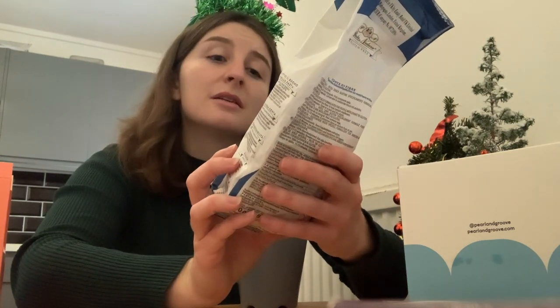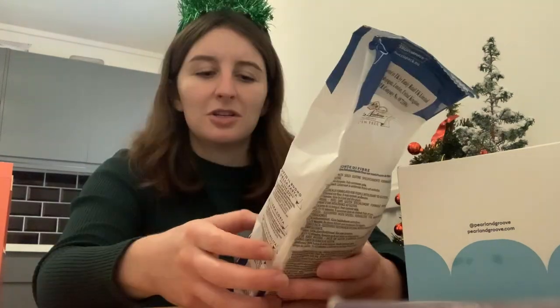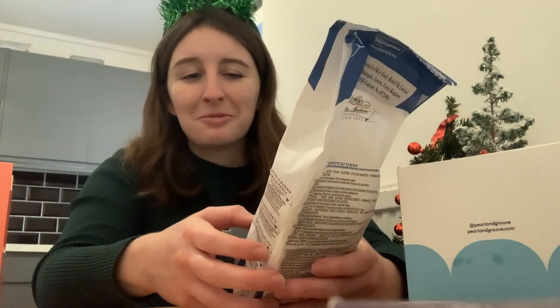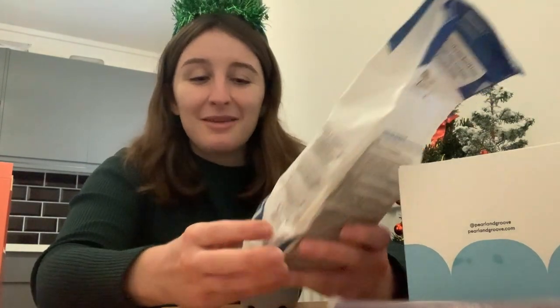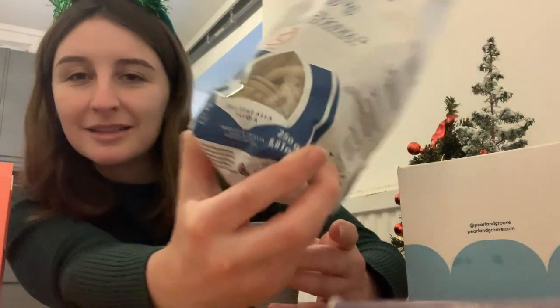The shape is riso integrale. Oh, I don't think that's the shape. I think that just means rice pasta. The shape, is this the shape? Dal seme alla tavola? Is that the shape? I don't know. But it's nice. It's like two little ends of a scroll, if that makes sense.